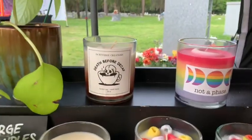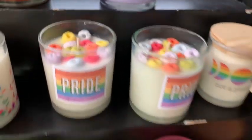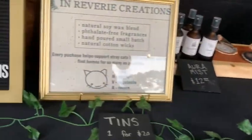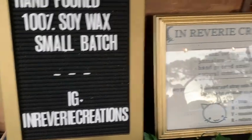In Reverie Creations. Got some beautiful candles here. Death Before Decaf. There you go. Look at these ones. The Fruit Loops are really cool too. And the interesting thing about this beautiful atmospheric booth here is that all of the purchases support stray cats.